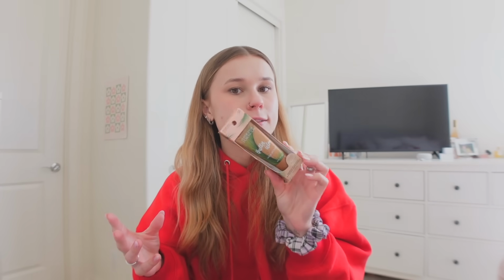So good. Anyways, I got the Physicians Formula Butter Glow Liquid Bronzer. A lot of people, I feel like, use these as bronzing drops, I'm pretty sure. But I think I'm just gonna use this as a bronzer and see what that's like.